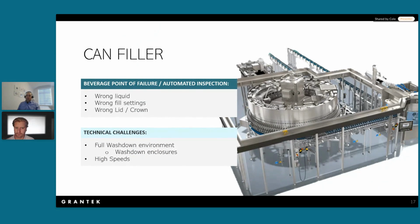So where automated systems can help at that specific point for the can filler is verifying the liquid, through color detection for example, and confirming proper fill levels using X-ray detection, something we have in the market, to make sure the fill levels are right. And then we have inspection systems, cameras or scanners, that can validate the crowns and lids in real time as well, to prevent cross-contamination and protect batch integrity. That way we are able to catch it when it happens, instead of moving the product downstream and then having to rework that part.